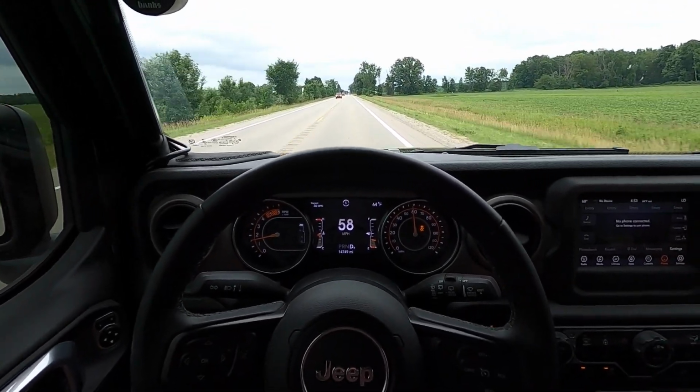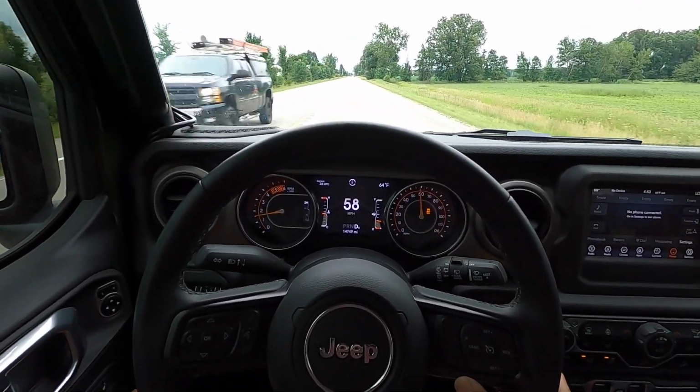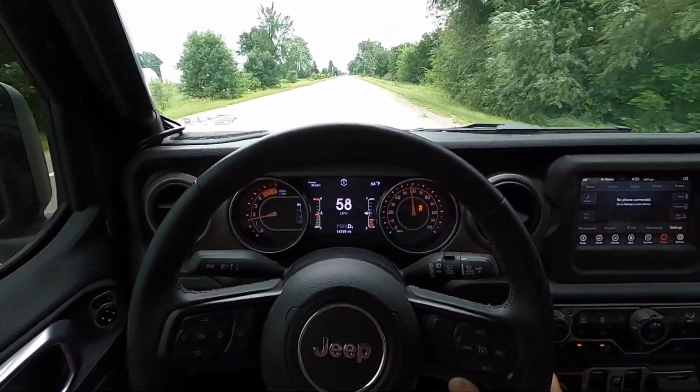Yes, the 392 is more fun than the diesel. It has the horsepower that this doesn't, and even though they're equally matched on torque, the horsepower is fun, and obviously that sounds better too.